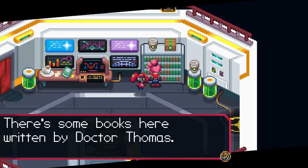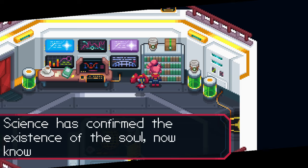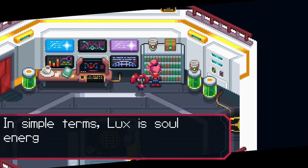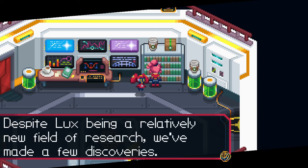There's some books here written by Dr. Thomas. You take a book called The Power of Lux off the shelf and start reading. Science has confirmed the existence of the soul, now known as Lux. In simple terms, Lux is a soul energy. Despite Lux being a relatively new field of research, we've made a few discoveries.